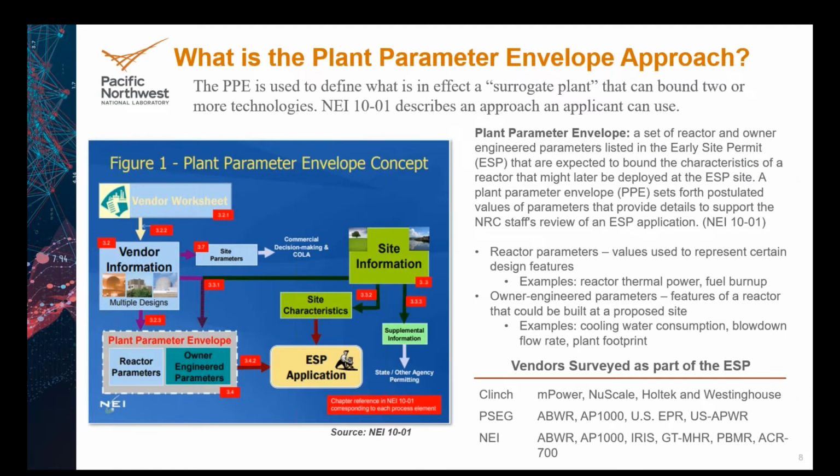This PPE approach has been used before. It was originally developed by NEI, and you can find a definition and more description of that approach in NEI 10-01. It describes how an applicant can use this approach. Figure 1 shows how this PPE concept is used.